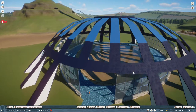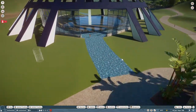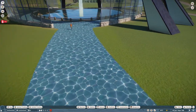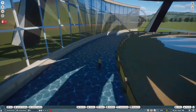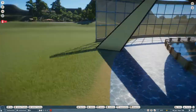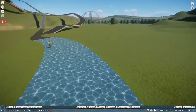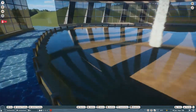Okay, so what have I done? Well, I've put in a pathway first. I love this path. It looks watery, doesn't it? So it had to be this path. Obviously, it just makes a nice loop all the way around the edge. I made it as wide as I possibly could. It goes all the way around, and eventually it will lead out here to something else. Filled the middle in with a whole load of water.